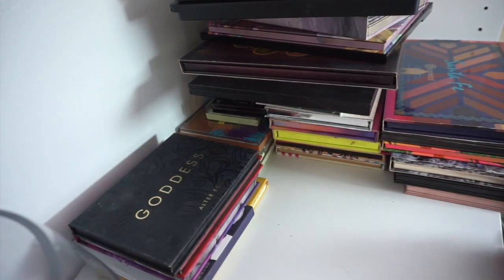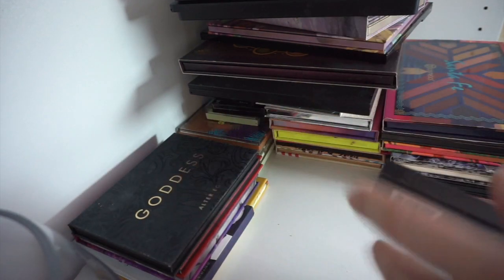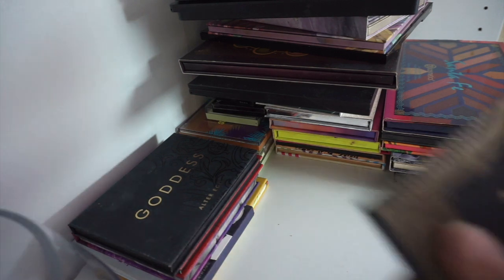It's so pretty. By the way, my nails look busted, but we're going to pretend they don't. I'm packing, and my nails got so jacked up, I just took all the polish off and left it that way for now.